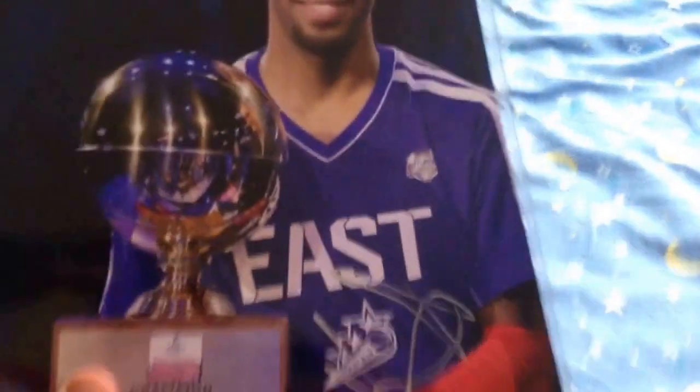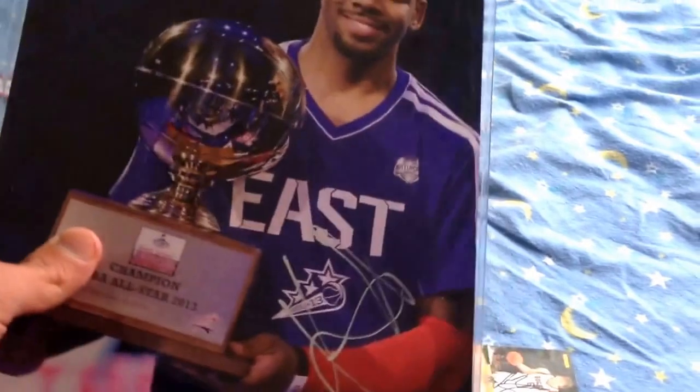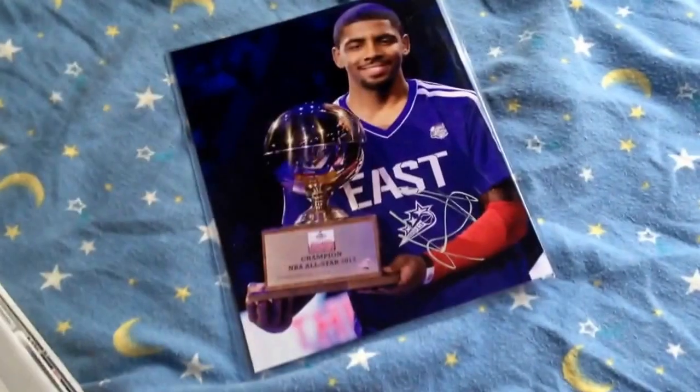and then we got Kyrie over here, which is not easy to get. He signed like 4 at the hotel when I went to graph the Cavaliers. Never made a Cavaliers IP recap because I don't really feel like it. But yeah, this one was hard to get. He only signed 4 at the hotel, and that was it. And it kind of streaked a little bit, the autograph did. But still cool whenever you get Kyrie.